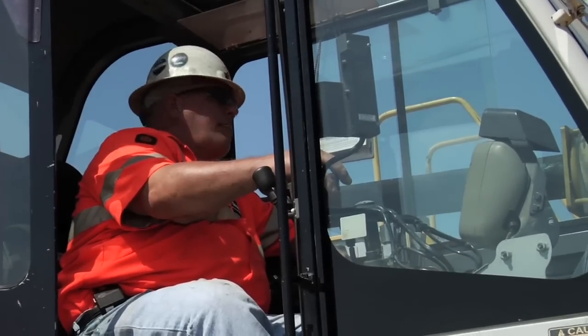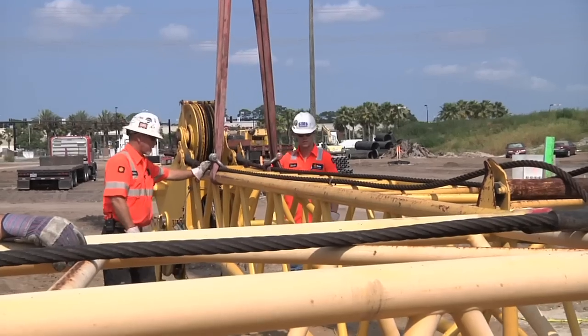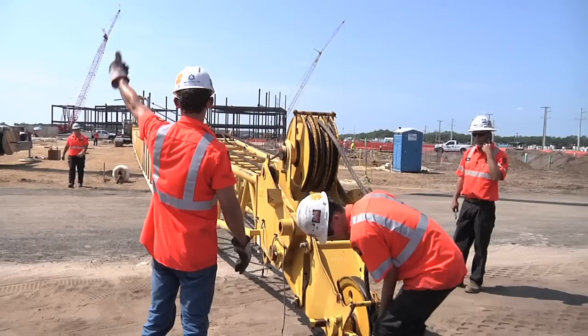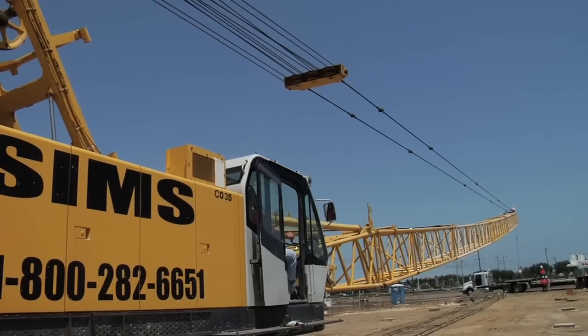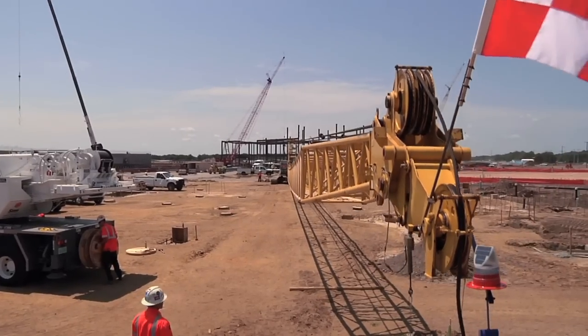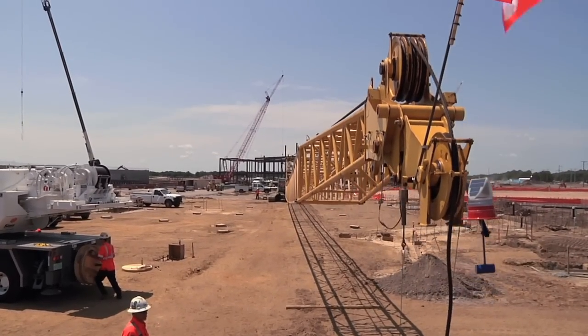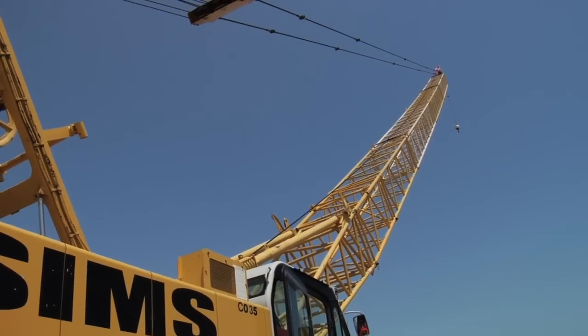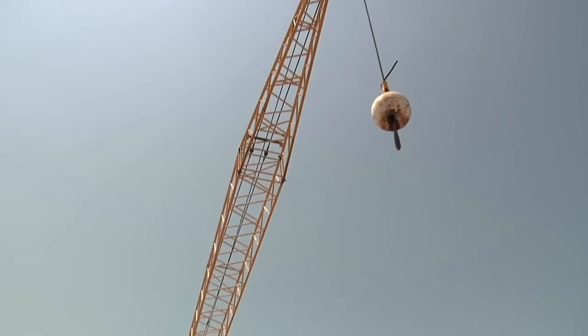It takes many years of experience to master this process. Three hours later, the crew completes the build process. This crane is ready for heavy lifting.